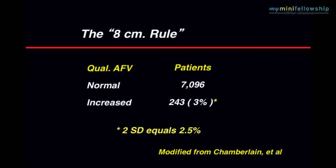Well, to be perfectly honest, even though I have a great deal of respect for Dr. Manning, when I read his paper, I thought to myself, Frank has gone off the deep end here. There's absolutely no way this complicated fluid that we see insinuating here and around this structure and around that structure, take one measurement and you can decide whether there is or is not polyhydramnios, made absolutely no sense to me. However, I will admit, he did his study on a large number of patients, well over 7,000 patients, and using the criterion of 8 centimeters, 243 of them, or 3%, turned out to have polyhydramnios.